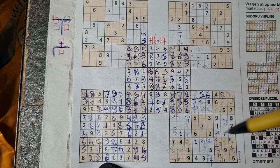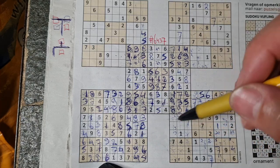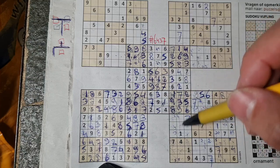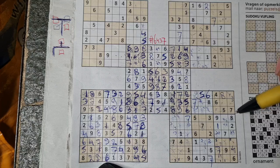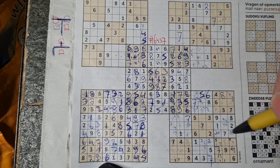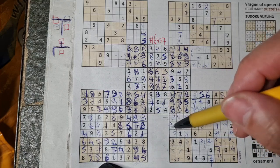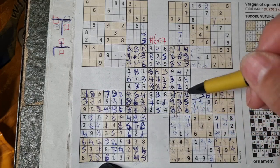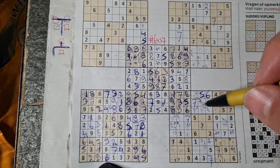3 in one of those two boxes in this row, 3 in that row. So the row between the middle row, only 3 places left for the 3 should be here, here, or there. We see a 3 in this column, no 3 there. 3 could be here, could be there. Same for the 5, 5 in one of those two boxes in this row, 5 in that row. So the row between the middle row, only 3 places left for the 5 should be here, here, or there. We see a 5 in this third column, no 5 there. 5 could be here, could be there.